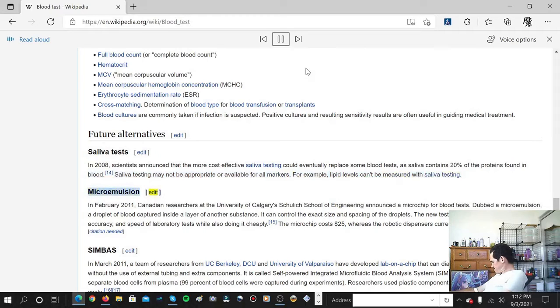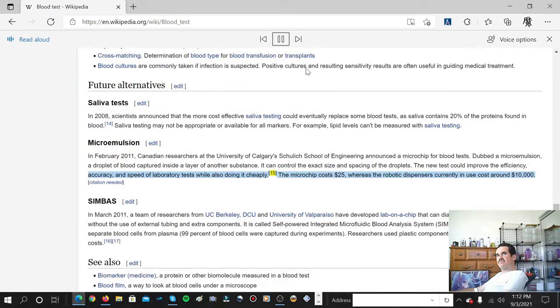Microemulsion. In February 2011, Canadian researchers at the University of Calgary's Schulich School of Engineering announced a microchip for blood tests. Dubbed a microemulsion, it is a droplet of blood captured inside a layer of another substance. It can control the exact size and spacing of the droplets. The new test could improve the efficiency, accuracy, and speed of laboratory tests, while also doing it cheaply. 15. The microchip costs $25, whereas the robotic dispensers currently in use cost around $10,000.